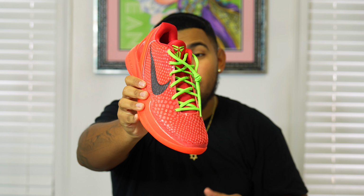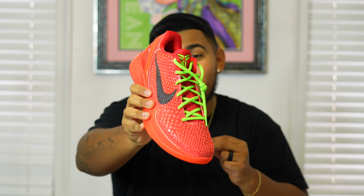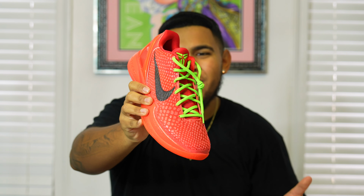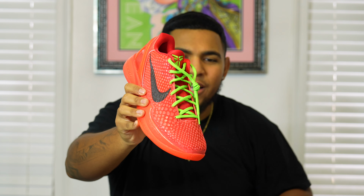So with that being said, guys, that's pretty much going to conclude all the history about the shoe. So now let's just get right into the details of it. So when looking at this Kobe 6 Protro, I do have to mention that this is a faithful redesign or remake of the original shoe. Pretty much everything on it is about the same, other than some technological changes. Some people prefer it, some people don't, but we'll get into that later in the video.